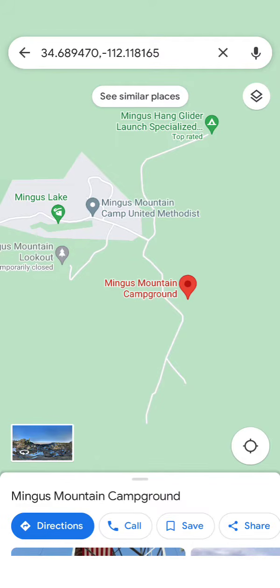This place is incredible. It is very windy, however, up on top of the mountain, but the views are just amazing. I have never seen stars like I saw at Mingus Mountain. And the elevation, I think, is over 8,000 feet. So at this point, we're into early October. And this was a gem. It really was. Just a beautiful place.